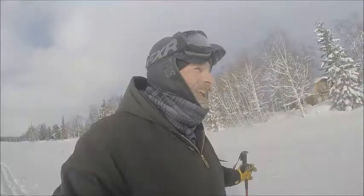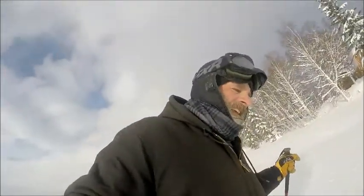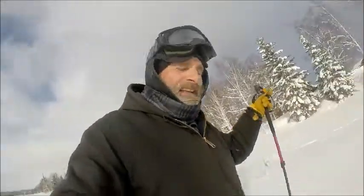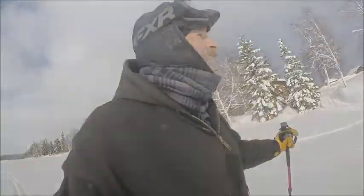Meanwhile, the winds continue to build up. I'm afraid that the path that I packed down is going to be drifted in by morning. I don't know exactly how that's going to go, but there's little I can do about it at this point, so we'll just have to wait and see.